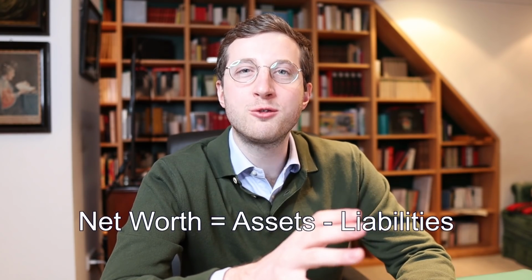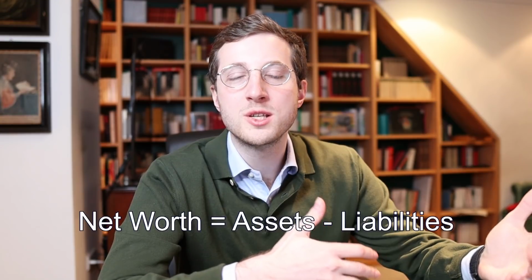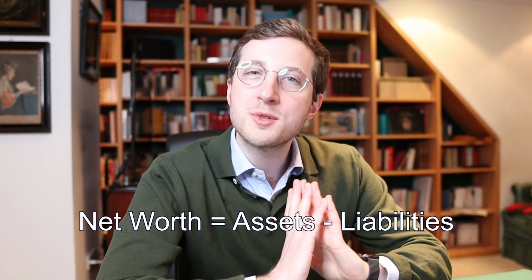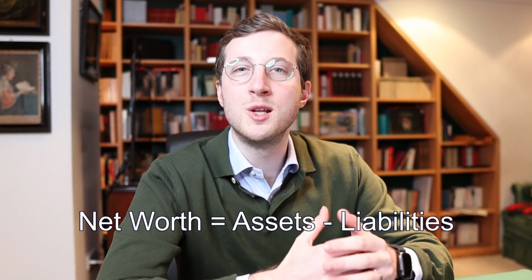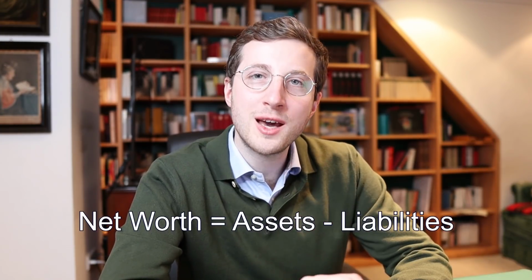So if you've never heard about this, what the net worth means is pretty much just the difference of the value of your assets. So for instance, your stock portfolio, some other investments that you might have, or anything else of significant value that you own, subtracted by all the liabilities that you have in your name. So if you still have student loans or some other debt or maybe a mortgage on your house, you would deduct that from the value of your assets to end up with your net worth.